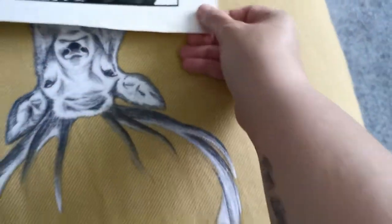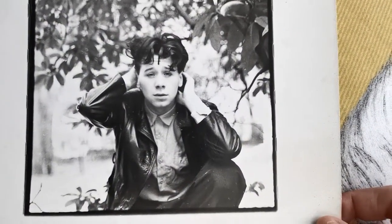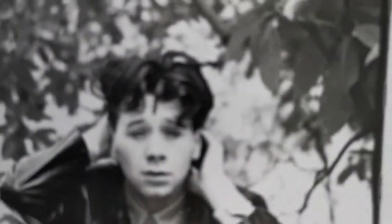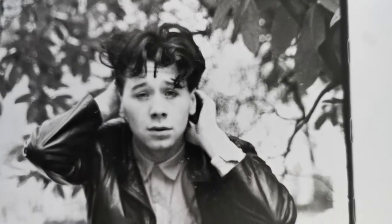Sorry, you probably hear me scratching my neck. And there we are. That one is a vintage version of the one that's on the wall. That's a permanent one. The tousled hair. That one's been seen quite a bit. So that's October 1980.